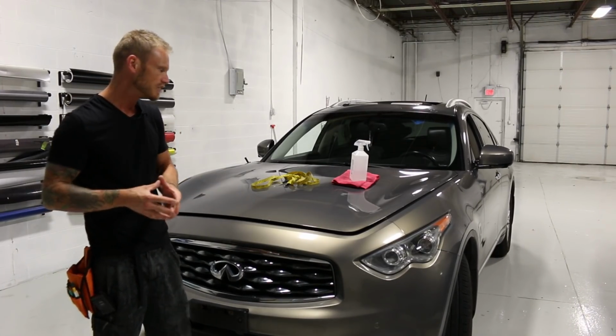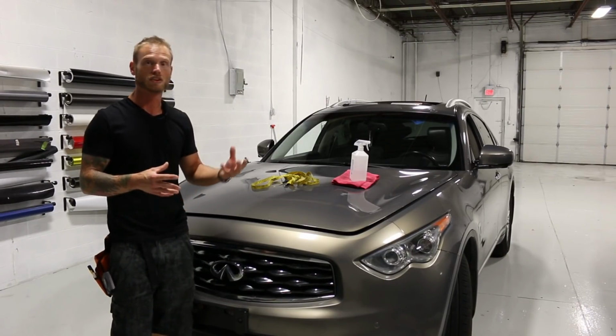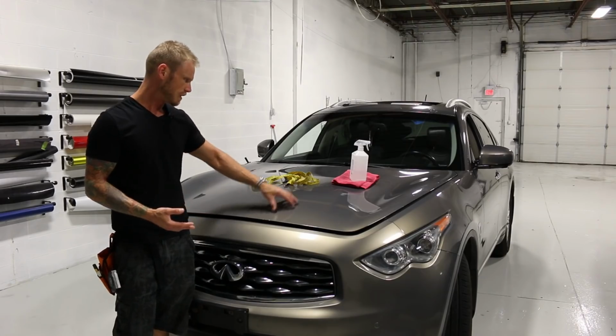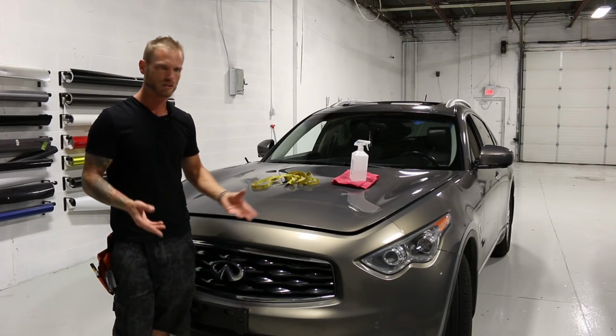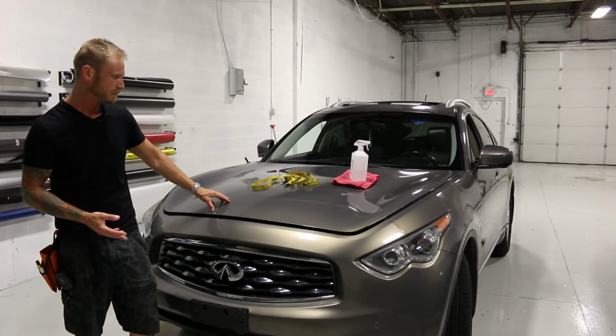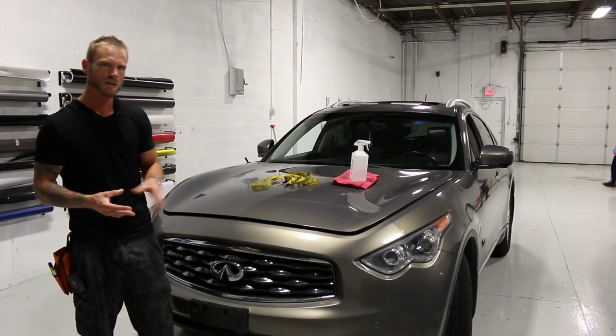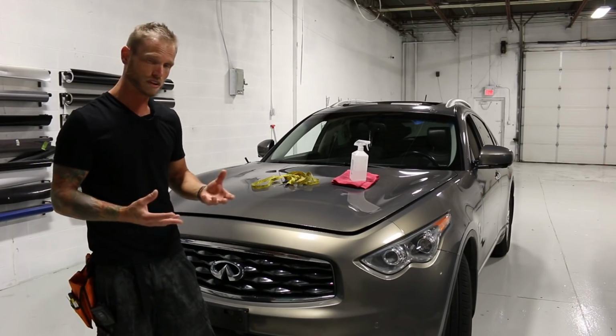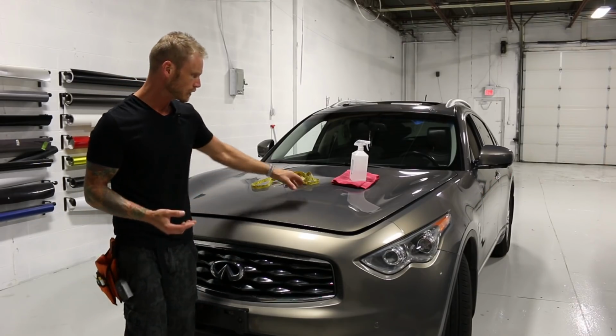This means that it hides a lot of stone chips and it hides a lot of imperfections, because we're going from, you know, this double color here to one solid color, and even over stone chips. When we wrap over top of them, we don't have the white specks anymore. So now we're going to start to see a consistent finish, which is really nice. So let's get to it. I'll show you the hood.